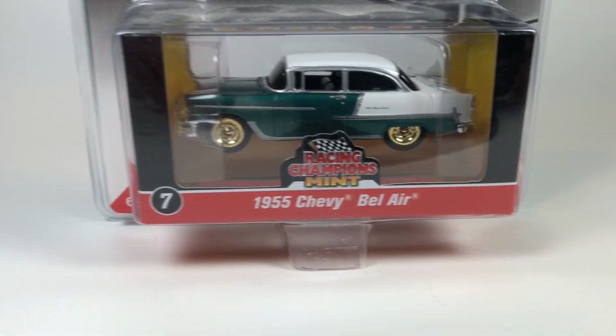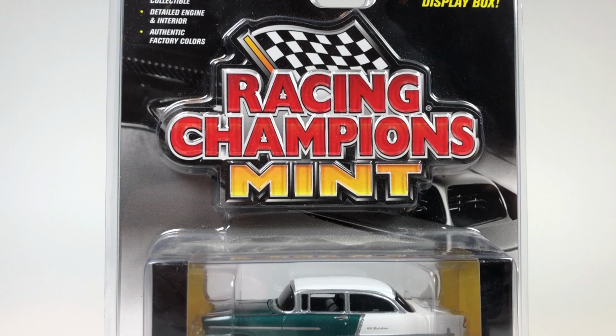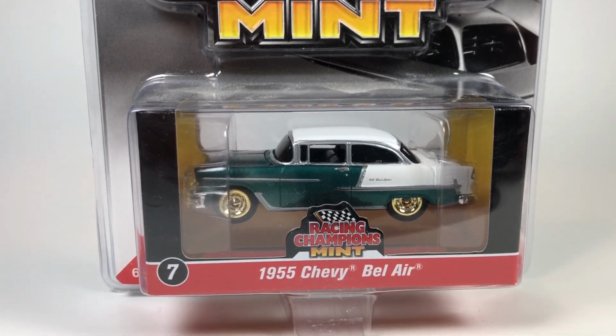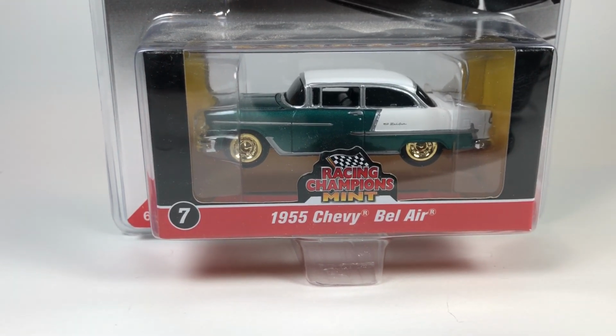And yeah, kind of an interesting one today. We've got Racing Champions Mint. This is probably the first time we've seen Racing Champions on a Free the Piece Friday. I think it is anyway. Maybe it's not. I don't know. There's been a lot of these episodes, but I think it is. And this is a Racing Champions Mint Chase car. I don't have the regular of this to compare it to, unfortunately, but I do have the Chase here.